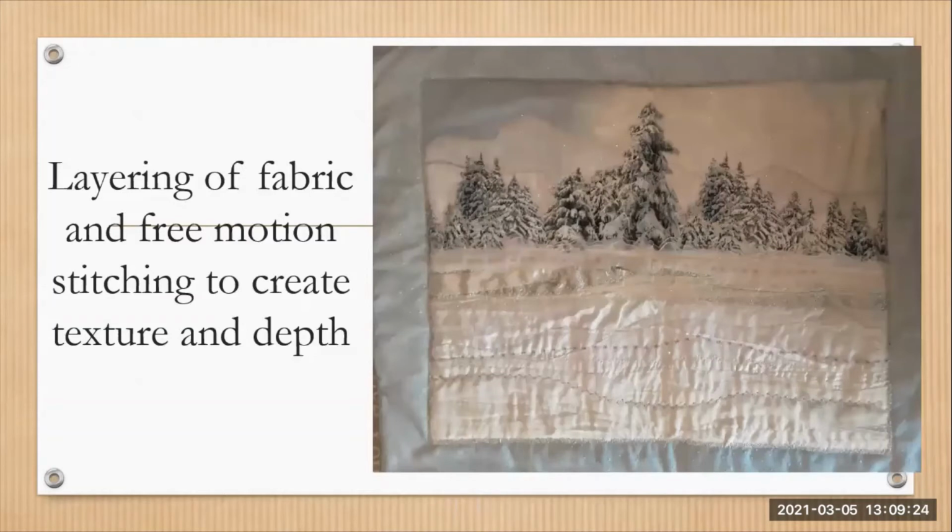In this slide here, we have an example of exploring with fabric, layering with fabric, using different types of stitching, free motion stitching, and different types of fabric, all to create texture and design.